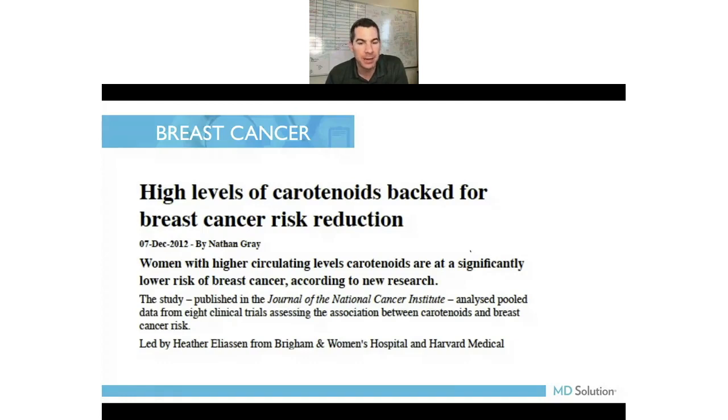There's a study out of Harvard published in the Journal of the National Cancer Institute that showed that high levels of carotenoids will significantly reduce the risk of breast cancer. So if you're seeing women, which most of you are, this is a test that should be done on every patient. It's easy to do. It's not causing any damage to the tissue. And this is a number that you and the patient can be easily empowered to improve.